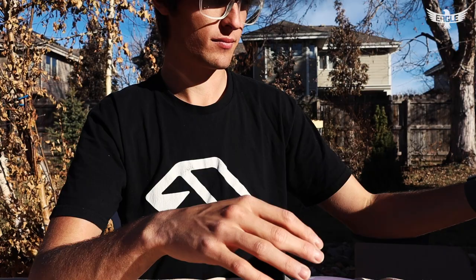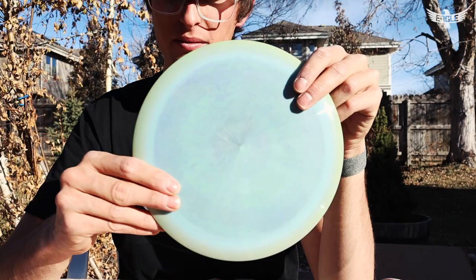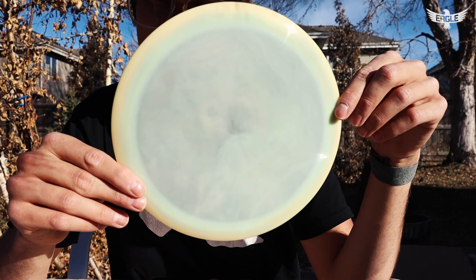And these were some of the best ones. This one was super swirly, unstamped. This one is absolutely disgusting. If you look at the back too, very swirly, no stamp, and kind of like a little halo effect here.